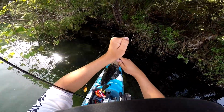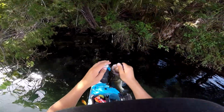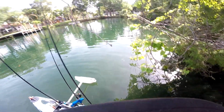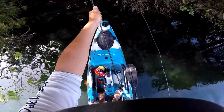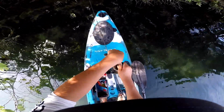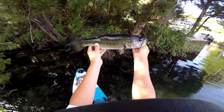Wow. Look at that largy. Nice little largy right there. Probably about 1.5 pounds. This is pretty awesome. Now, normally, I am against keeping fish, but I made a promise to those guys at the shore that I would keep any fish that was legal, and this guy is gonna be legal.